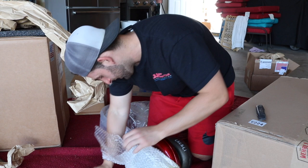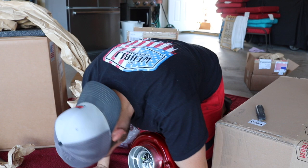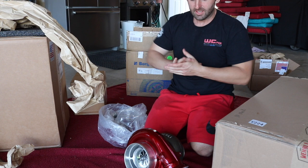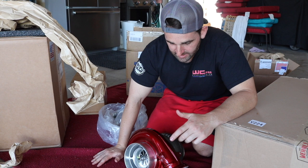Look at this. Got a little oil. That's okay. They always do such a great job. So, guys, what you're looking at right here, if you want to guess, this is a BorgWarner S472. This is going to be replacing the S369 that is on my truck right now. So what's good about this turbo is that this will get me close to probably 1,000 horsepower with fuel.